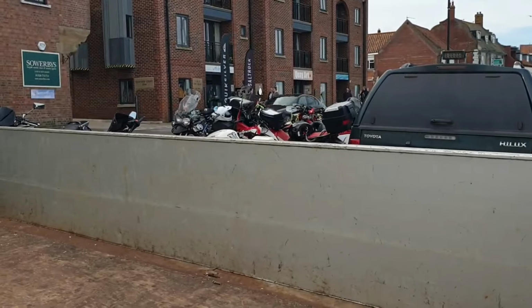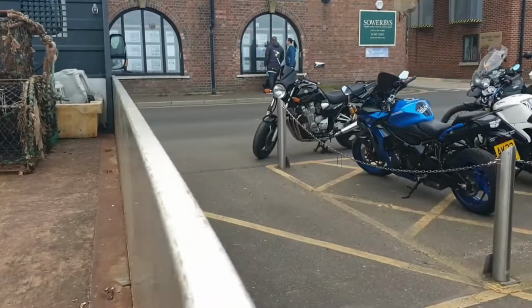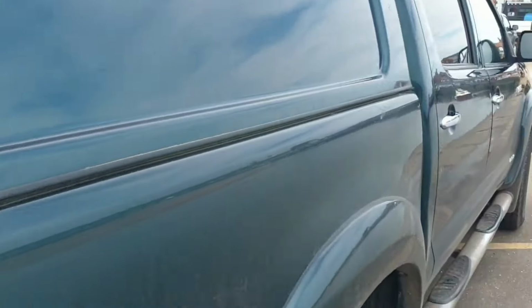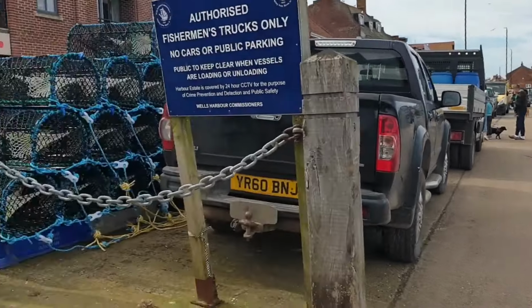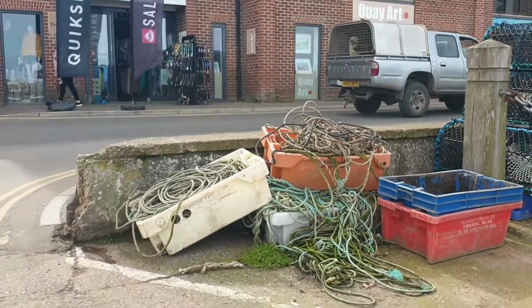So they've got in the back of the lorry, they've got lobster pots, so they must go lobster fishing here, mustn't they? There we go. We'll just carry on walking along here, see what we can see. You got all your little seaside shops here, and all the fishing paraphernalia.